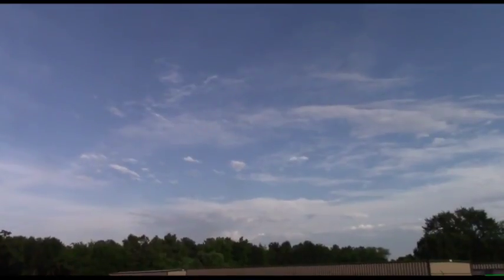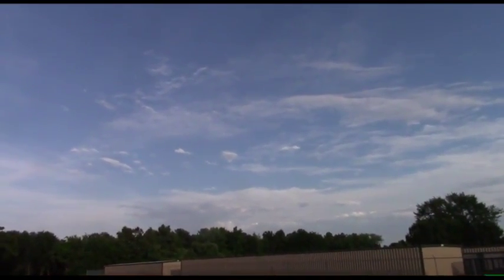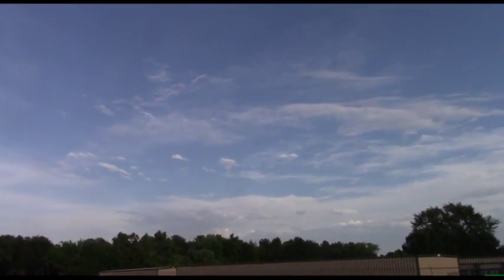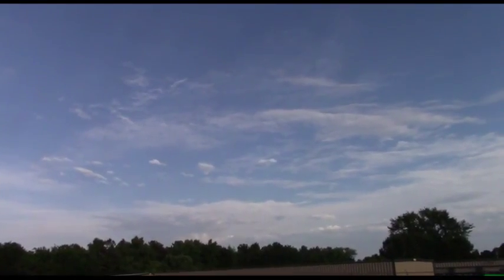Yes, the moisture is slowly on its way up. And if anybody knows what those purple flowers are, I'd like to know that. I've been seeing them out there in that field for about the past month, and we'll be getting another look at them again, maybe in the next week or so. All right, let's head into the charts.